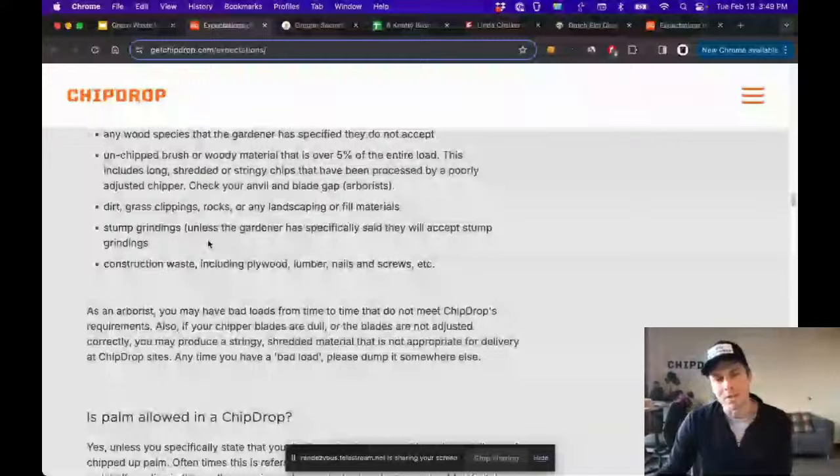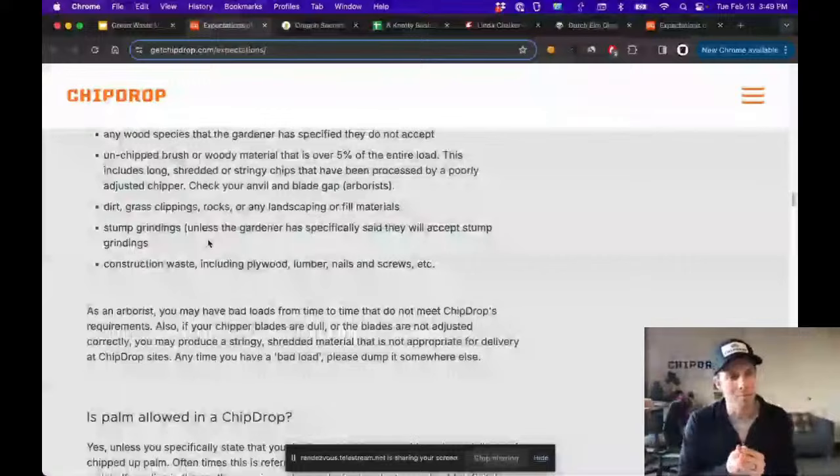There are lots of nerdy horticulturists that will take any organic material. Maybe they're making compost, but there's just not a lot of those folks. And so for ChipDrop, since mulch application is pretty universal, and a lot of yards have mulch in their landscaping, it's a lot easier to get people to sign up for wood chips. So for that reason, we do limit: no stump grindings.